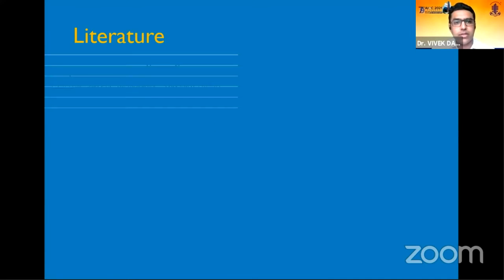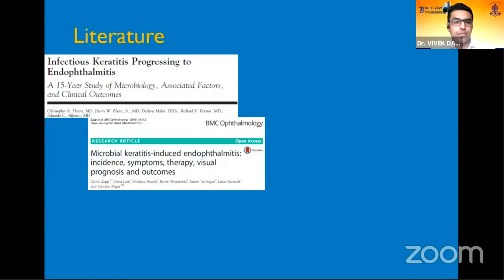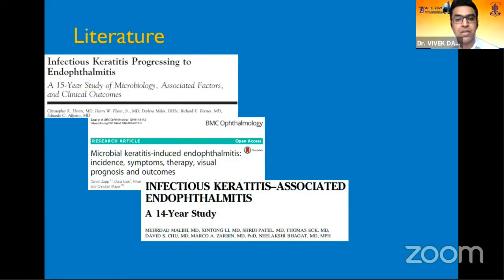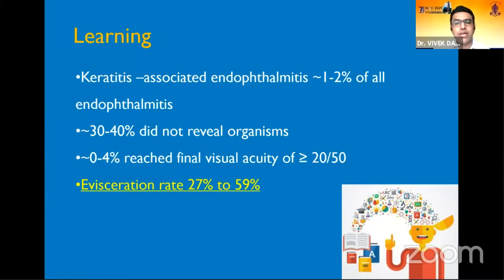So if we look at literature with respect to infectious keratitis and endophthalmitis, be it infectious keratitis progressing to endophthalmitis or a concurrent keratitis and endophthalmitis, there is a lot of literature. If we summarize the key take-home points, it tells us that keratitis-associated endophthalmitis forms a relatively small subset in practice around the world. But if you look at the Indian or the subcontinental scenario, it is much more in our clinic as compared to the Western world. 30 to 40% of them do not reveal any organism.